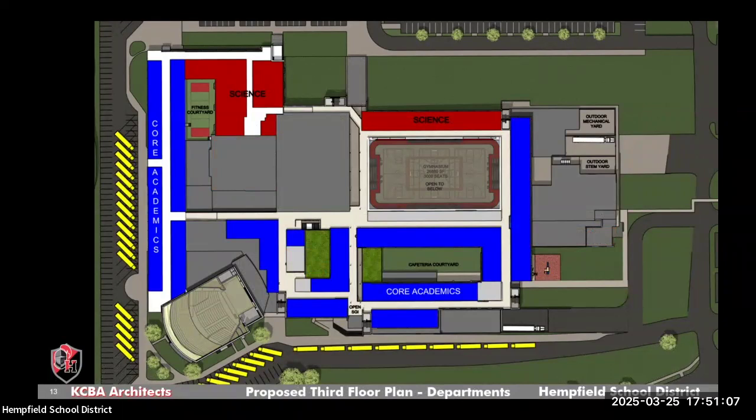And then up on the third floor, you can see a lot more blue. That's where a lot more of our common spaces are intermixed with science. So the science on the left is what's already there in Buchanan. But we're going to put some more science right next to it in the new building. So we didn't want to separate the two departments, but we have them essentially right down the hall from each other. Some of those in renovated existing rooms, some of those in new rooms as part of the addition.